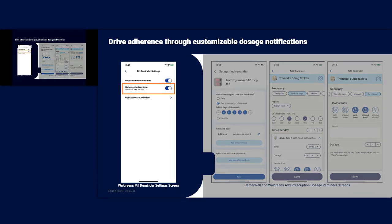And Walgreens is the only firm in this report to offer a prompt for a second reminder 15 minutes after the first, which is a fast and easy, effortless way for users and online pharmacies to improve adherence.